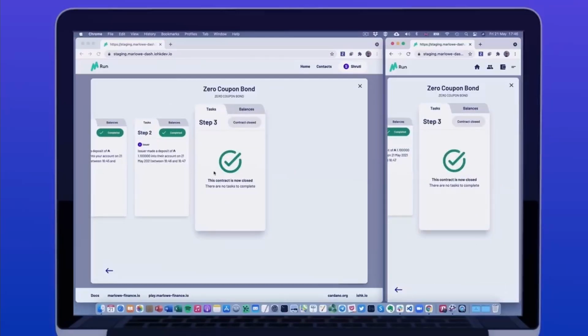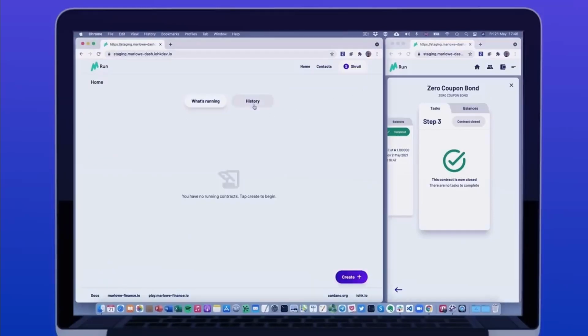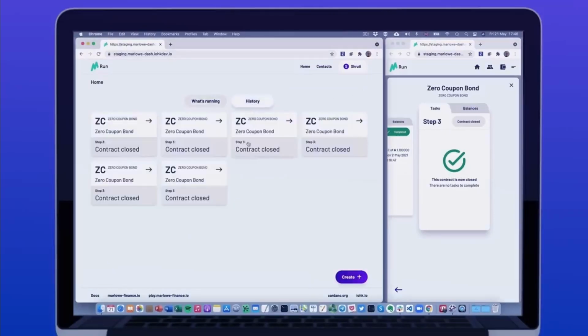So you can see the history of what's gone on. You can see at particular points the balances that the contract holds. And in fact, if we close that, we can see the history of all the contracts that Shruti has taken part in. So I think that pretty much covers the basics of what you get from Marlo Run.